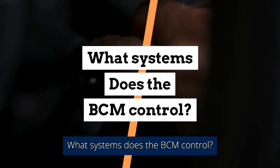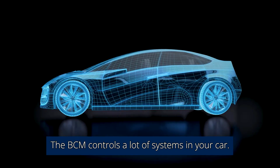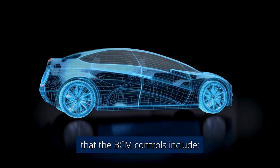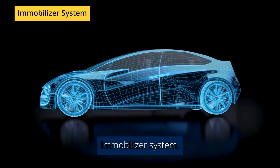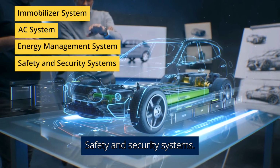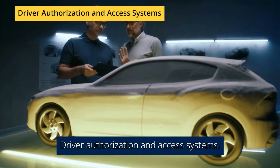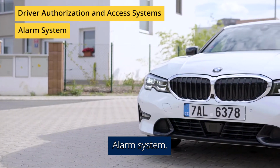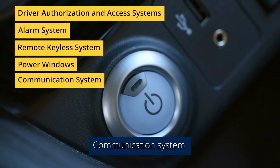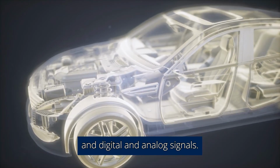What systems does the BCM control? The BCM controls a lot of systems in your car. Some of the major, common systems that the BCM controls include immobilizer system, AC system, energy management system, safety and security systems, driver assistance systems, anti-theft systems, driver authorization and access systems, alarm system, remote keyless system, power windows, communication system. Most of these systems revolve around the electrical system and digital and analog signals.